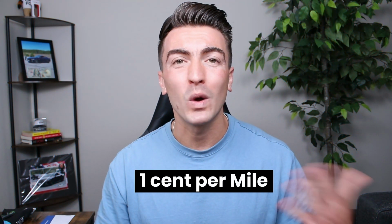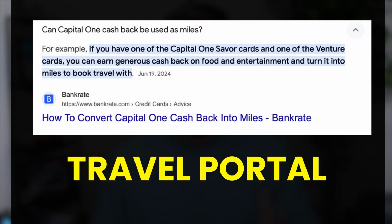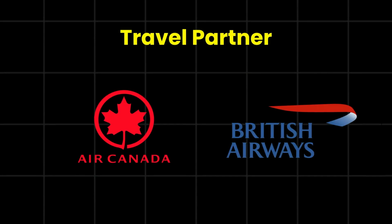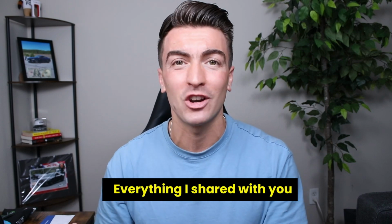So we'll call that 1 cent per mile. But if you transfer those to travel partners in the travel portal, then you can effectively get up to 3 times your cash back or your travel miles. Think travel partners like Air Canada or British Airways, and I'll share my travel portal here so you can get a better understanding. Also, very important to note that we can take this even further and get up to 10x rewards. But to take this even further, let me show you how you can double these rewards even after taking advantage of everything I shared with you so far.